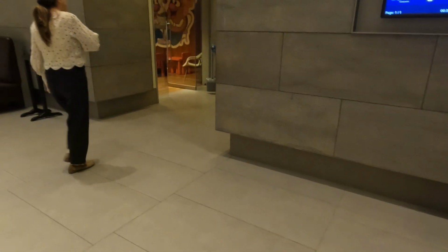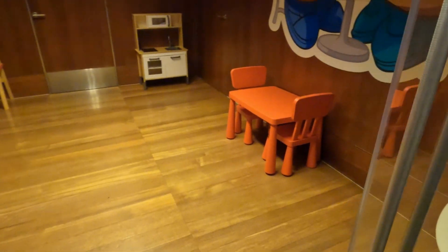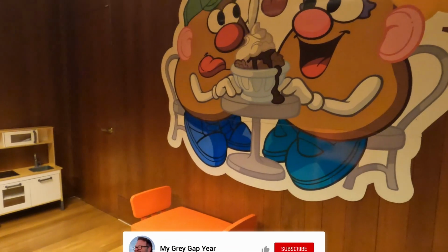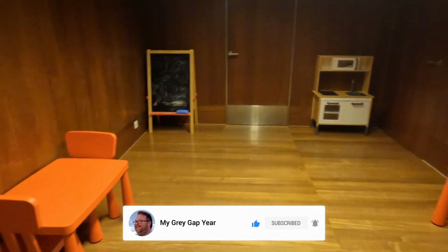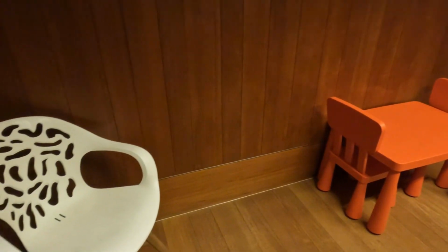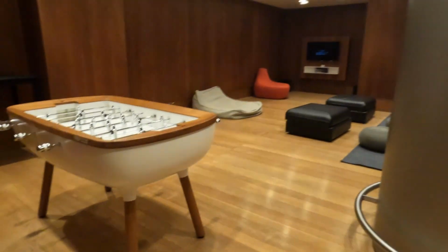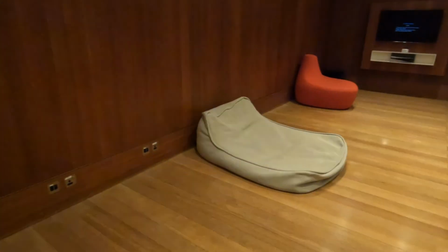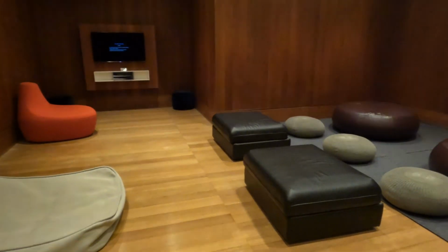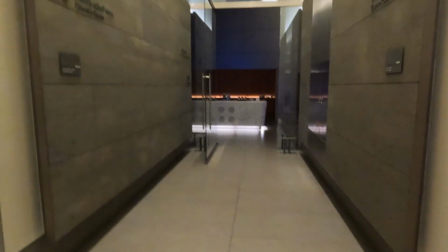Off this dining room are the children's play areas and the family areas. This small children's room didn't look particularly well equipped, and this would keep my younger grandchildren interested for about, I don't know, 5 minutes. The games room had a decent foosball table and one game console at the end, maybe a little better, but not much. And then further on down this corridor is the family room, which I obviously didn't venture into, camera rolling.